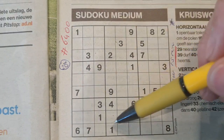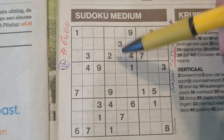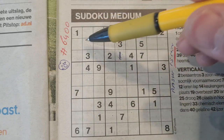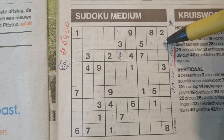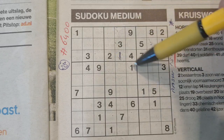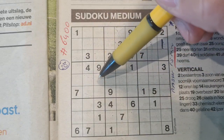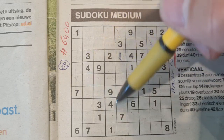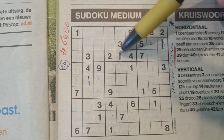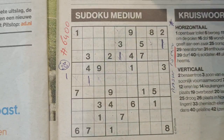Let me see. We have a 1 in this column, 1 in that column, so the column between, the middle column, only 2 places left for the 1, here or there. We see a 1 in the first row, no 1 there, so the 1 should be there. 1 in the third row, 1 in the first row, so the row between, the second row, only 2 places left for the 1, here or there. We see a 1 in this column, no 1 there, so the 1 should be there. 1 in this row, 1 in that row, so the middle row, the only 3 places left for the 1 are here, here, or there. We see a 1 in the first column, no 1 there, and a 1 in the third column, no 1 there. The only place left for the 1 should be there, and all the 1s are used. I can see this is number 1.